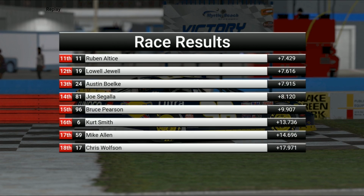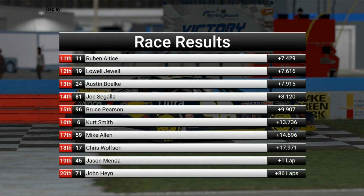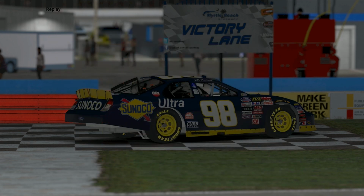Then we have Ruben Ortiz, Bold Jewel, Austin Belkey, Joe Slagala, Bruce Pearson 15th, Kurt Smith 16th after some late race incidents, Mike Allen 17th, Chris Wolfson 18th, Jason Minda with that bent up hood comes home 19th, and John Hine, who struggled from the very beginning, comes home 20th tonight.